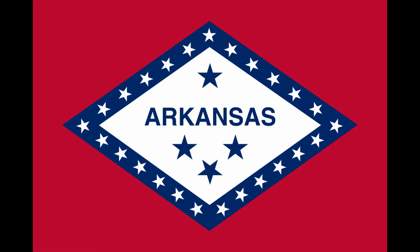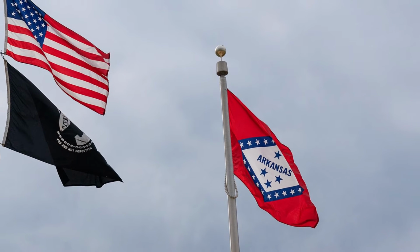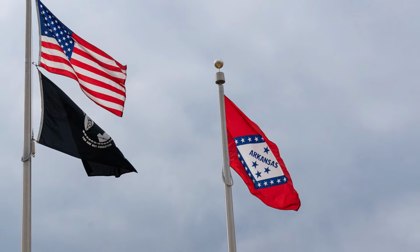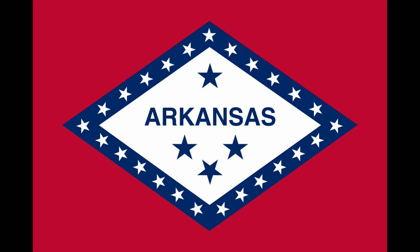25 stars on the border represent Arkansas being the 25th state, and the bottom 3 stars represent, among other things, the 3 nations to which Arkansas has belonged: France, Spain, and the U.S. But the 4th star, all by itself up there above the state name, has exactly one official meaning. It represents the Confederacy.